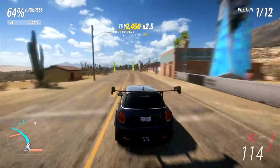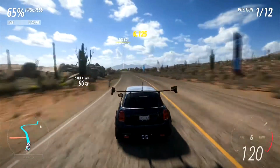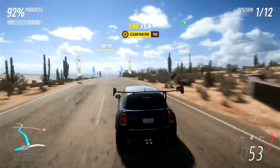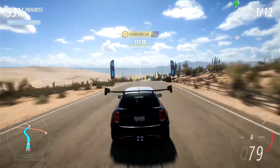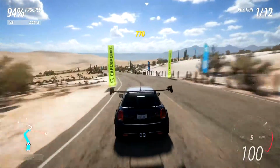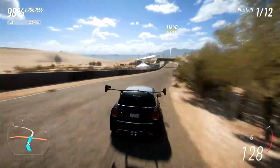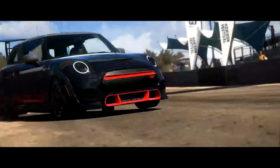I'm so not used to racing front wheel drive. That has taken us 64% and rewind, because the brakes on this one were absolutely terrible. And as we go on to the final bit now, just 92% left of the race. Sorry, 93, 94. It's going out quicker than I can keep up with it. So let's go ahead and cross the line in a somehow first.